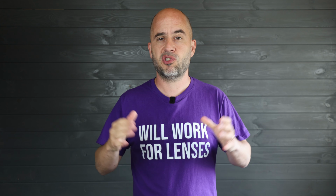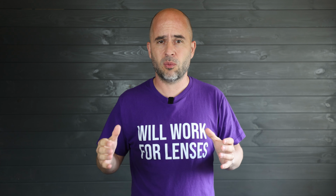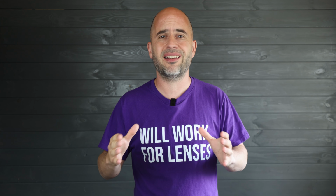Zoom lenses let you change focal length, which sounds useful, until you realize you'll spend the entire match fiddling with the zoom ring and missing everything important. It's like having Netflix but never deciding what to watch. Sports photographers love their primes for their quality but love zooms for their flexibility. In other words, everyone loves both and can afford neither.